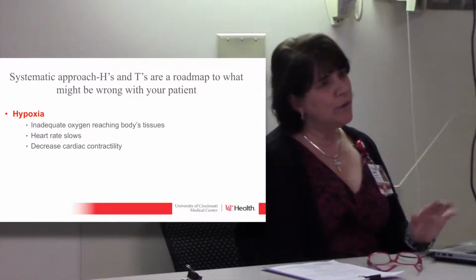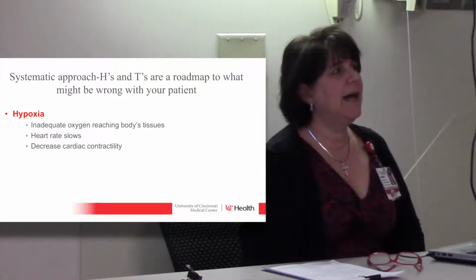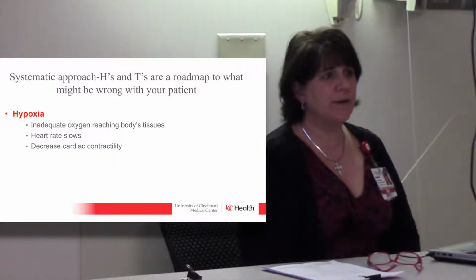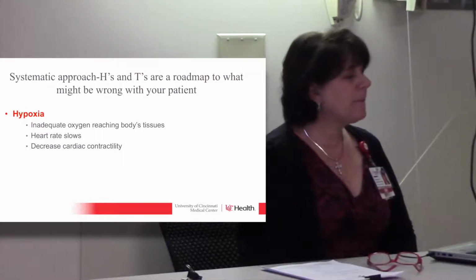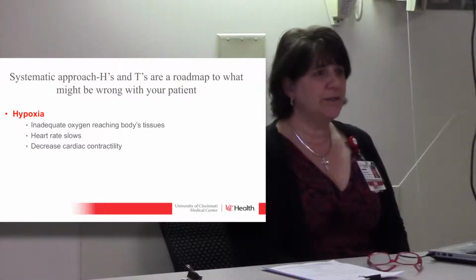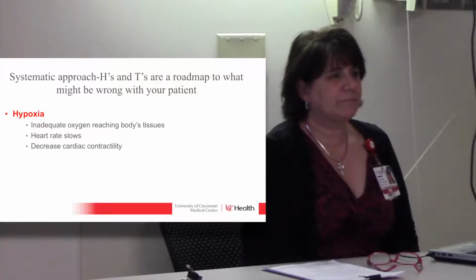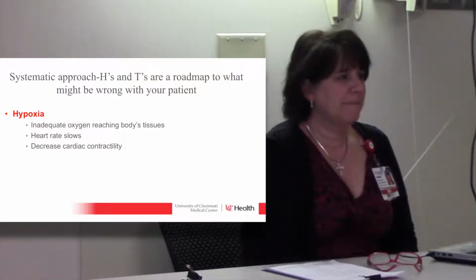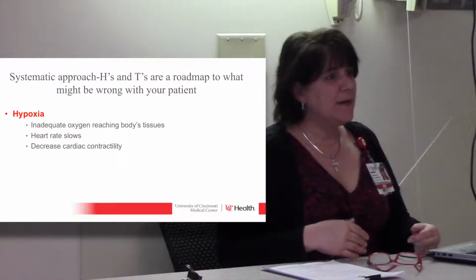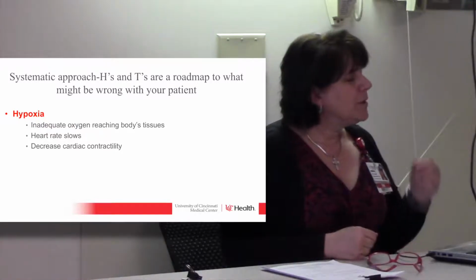So when we're looking at these people who are hypoxic, how often do you guys use pulse oximeters here? You get to use your pulse oximeters. When you have a patient on a pulse oximeter and the pulse ox is 92, are you comfortable with that? She said it depends on the patient. Yeah, because if they're always there, they're always there.